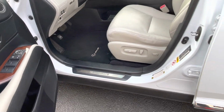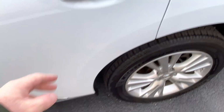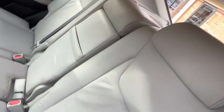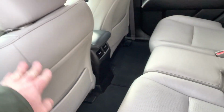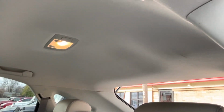Power seats on both sides, of course. Door jambs are just super clean, just like you would expect. Very nice. The hybrid badge on the side of the car will certainly let everyone know that you're saving the planet. The back seat is very, very nice and clean. Floor mats back here all the way. The backs of these seats are really nice. Headliner, nice and clean.